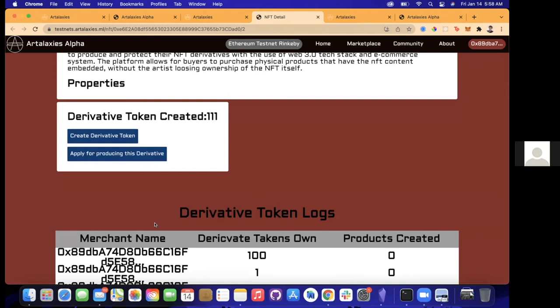Yeah, so I guess if I give this scenario where one person has the NFT itself and the other person has all of the derivative tokens, what does that imply in terms of the ownership of the NFT? Could you say that again? Sorry about that. If one party owns the NFT itself and the other party owns all of the derivative tokens, what does that imply about the ownership of this specific NFT?